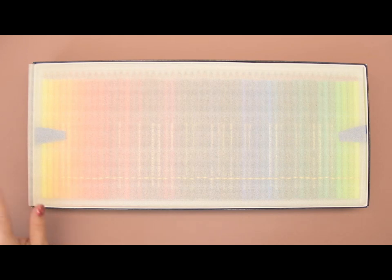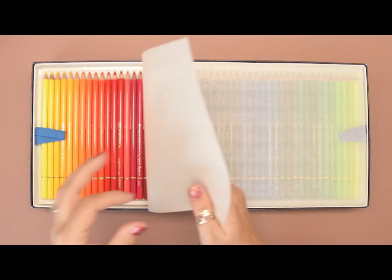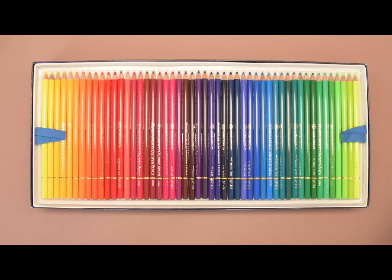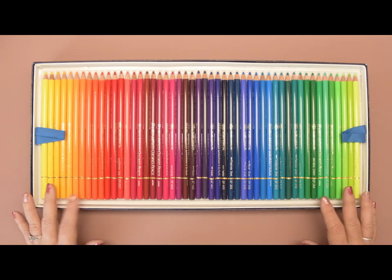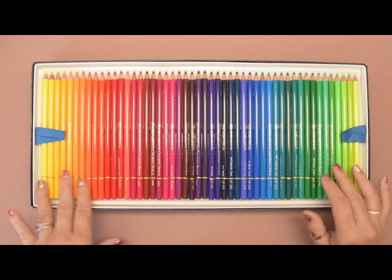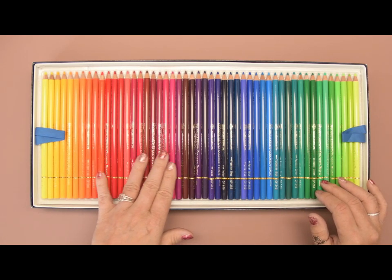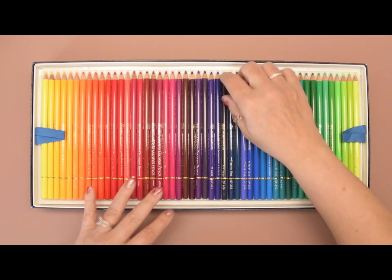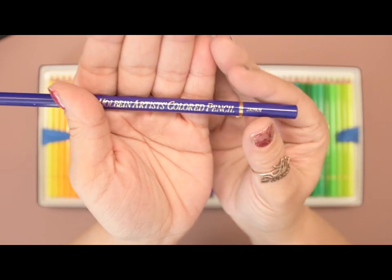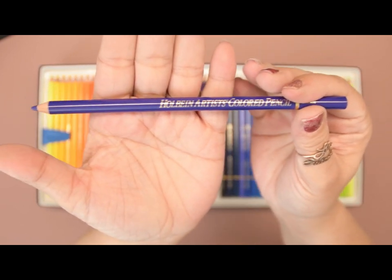All right, what we've all been waiting for, especially me. Check those out. They are so pretty. I would be happy with just this first row. I mean, they are gorgeous. I love them. All right, let me go ahead and just randomly pick one up here.